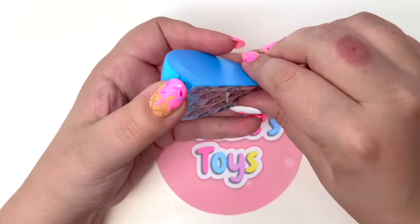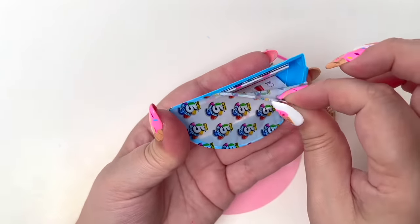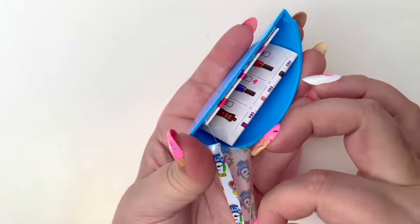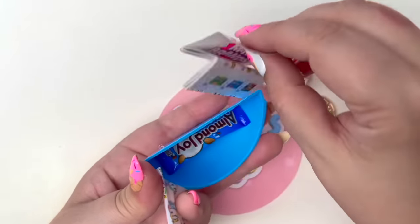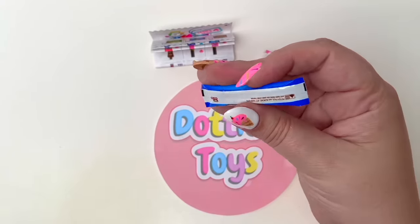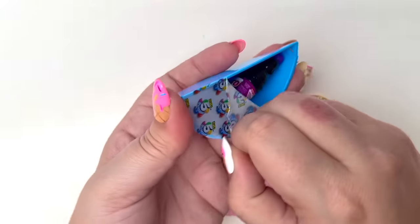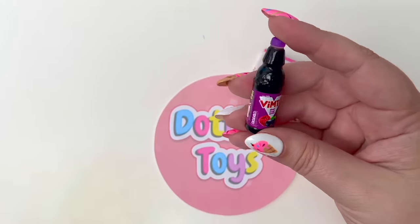I have to say so far, you guys, I am really impressed with this collection so far. I think this is definitely exceeding Series 3, but that's just my opinion. Let me know what you think down in the comments. All right, so there is our collector's guide, and here is the Almond Joy. Woo, new piece alert. We got Vimto.